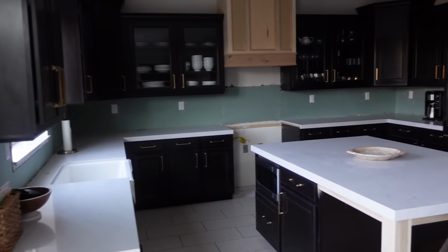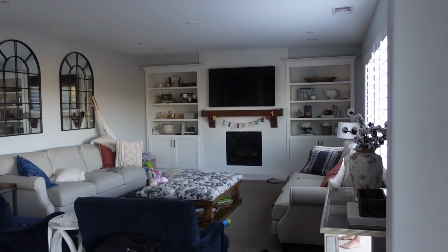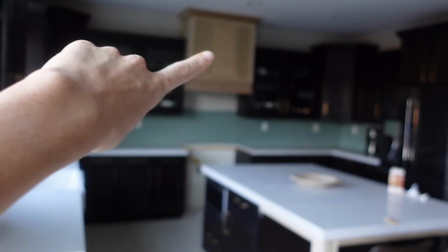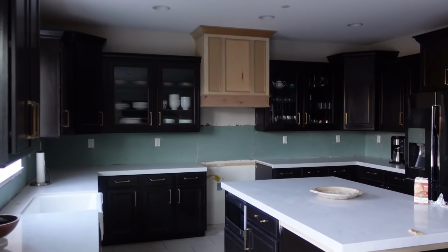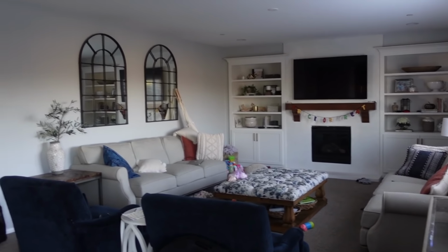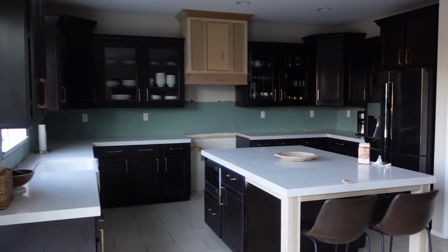So just imagine all the cabinets painted white, the same color as those built-ins. And then the range hood, that'll all be white. And then the bottom of it will be stained the same wood color as the mantle. So it'll tie both spaces together. So they're quartz.